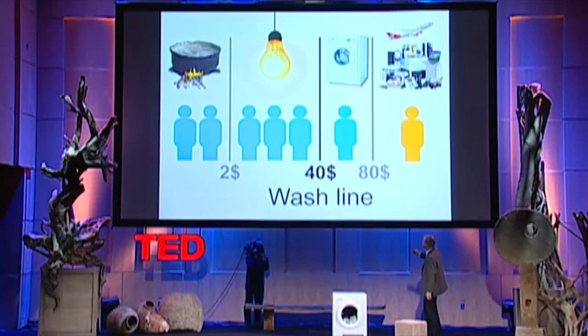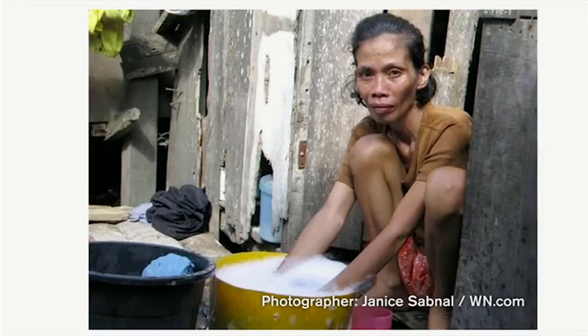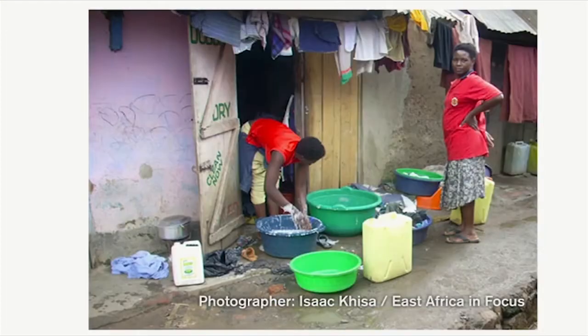Washing clothes is a really unproductive task. It's just repetitive. You have to keep doing it. You're not creating anything that's sustaining anyone really. It's just time wasted. So 2 billion have access to washing machines, and the remaining 5 billion, how do they wash? Or to be more precise, how do most of the women in the world wash? They wash like this, by hand. It's a hard, time-consuming labor which they have to do for hours every week.